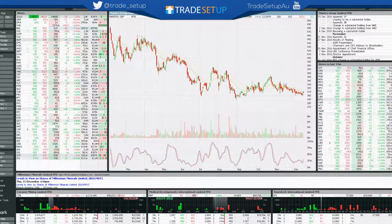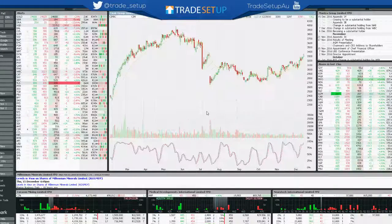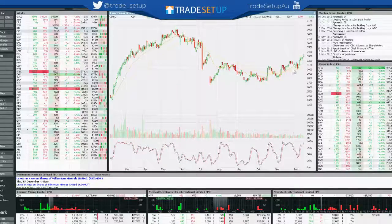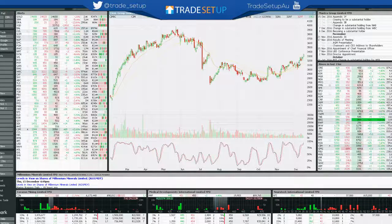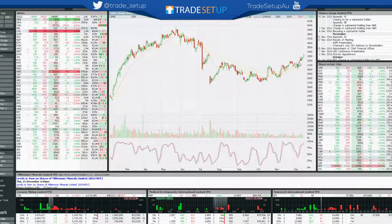Right, while we're waiting there, we'll take a look at how everything's going. We've got a couple of alerts on the go at the moment. CIM actually just kicked up a bit more. It's about 20 cents. That's going great. 33.5 at the moment. We're long from, I think, that breakthrough, 31.76 or something like that. So it's kicking away nicely.